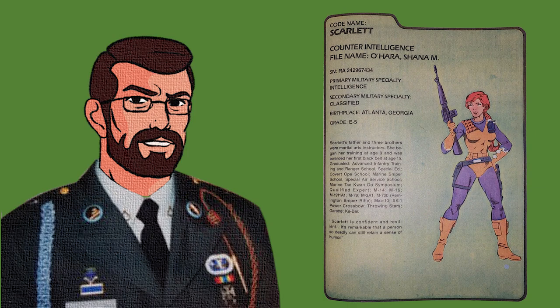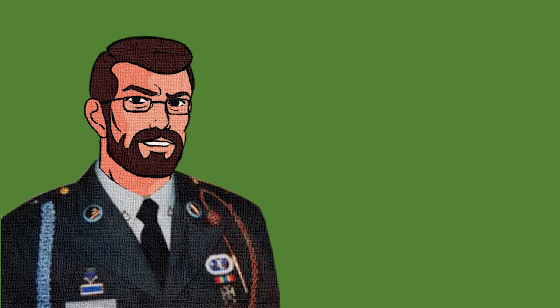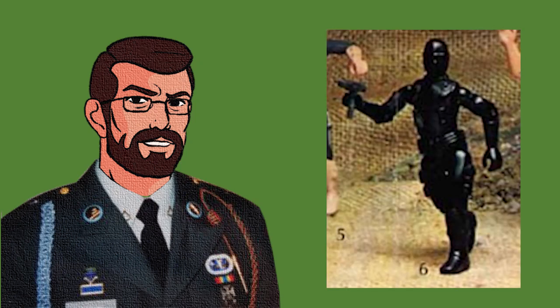Anyway, there's my look at Scarlett and how she compares to a real-world soldier, or more appropriately, a real-world intelligence agent. Other than the crossbow being unrealistic, I can buy that the rest of her is, and the crossbow's too iconic for her to not have it at this point. Next time, I may have my work cut out for me even more though, as I've never met a ninja in real life. Check back for an in-depth look at Snake Eyes.